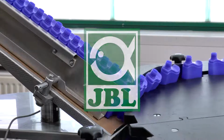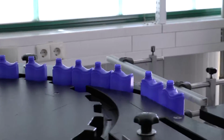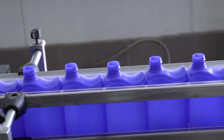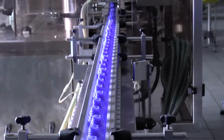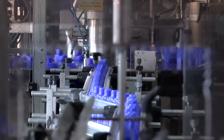All liquid JBL products are produced and bottled in Neuhoven. Only JBL Denatrol, JBL Filter Start and JBL BactoPond are delivered from a special laboratory. In this short clip, we will use the example of JBL BioTopol to show you the bottling process. This bottling line can be used for filling any bottles from 10 milliliters to 5 liters.